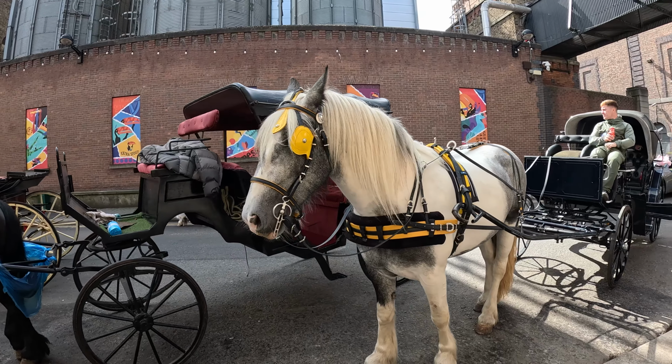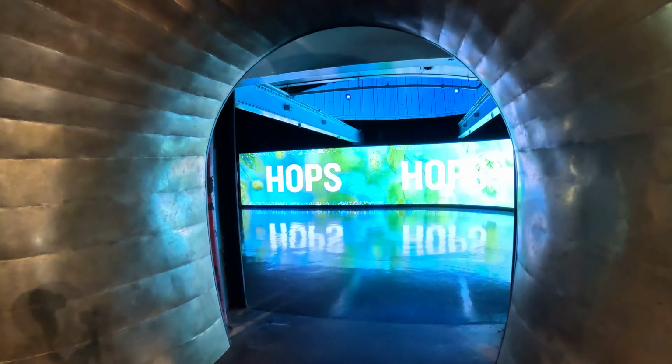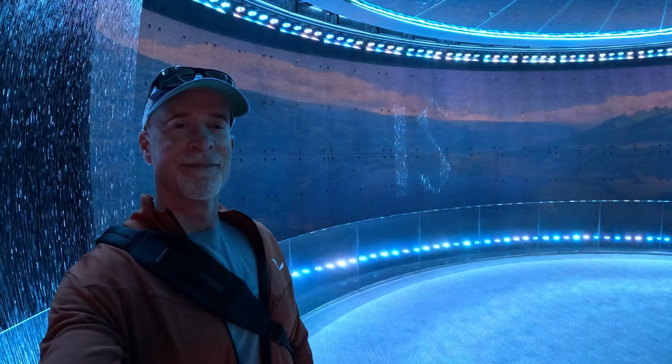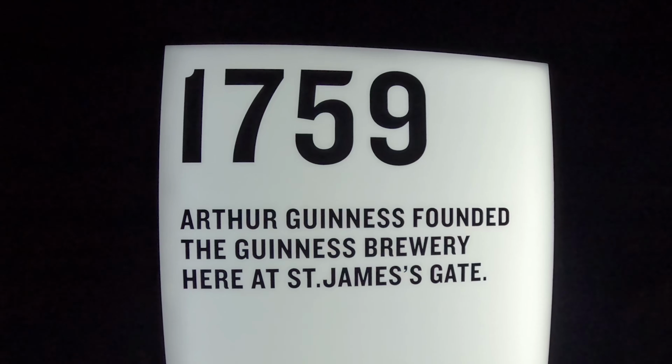Every year, about 1.65 million people visit the Guinness Storehouse. But is it really more than just a tourist trap? The Guinness Storehouse was originally constructed between 1902 and 1904 as part of the fermentation process in the brewery, and was converted to a visitor center in the year 2000.